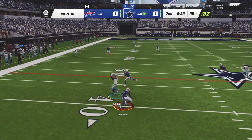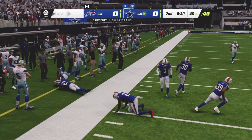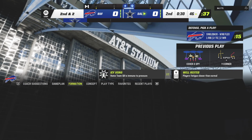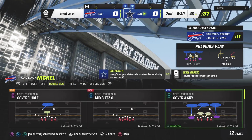Flushed out right. He's going to find Gallup here, complete. And he's able to get this one out closer to midfield, across the 45. A gain of 8 on the play. And that'll bring up a 2nd down in just a couple.